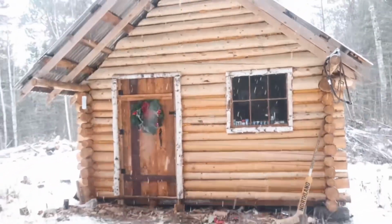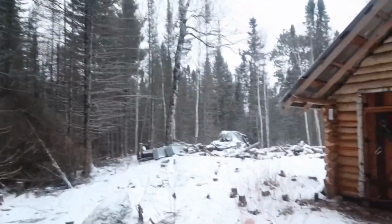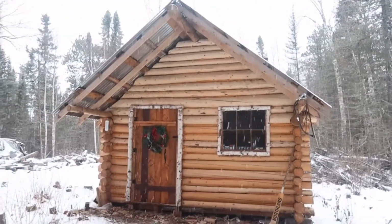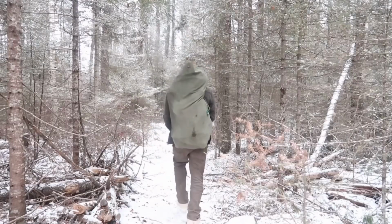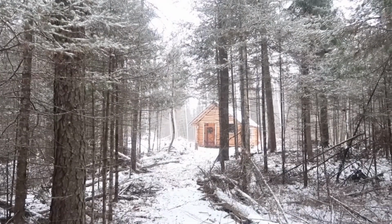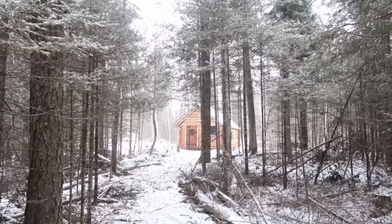All right, there it is. Pointed right at the cabin. This is about the time of year that a moose last year walked right in front of the cabin, and I was really hoping it would come back through this winter. So, who knows? Maybe next time we'll catch the moose on camera. We're supposed to get 6 inches of snow in the next couple days, so next time I'm here it'll look a lot different.